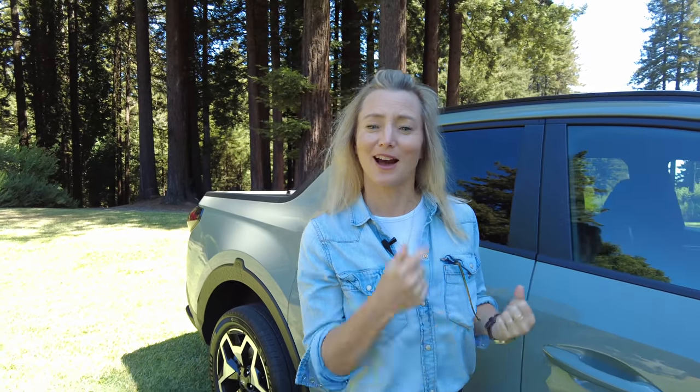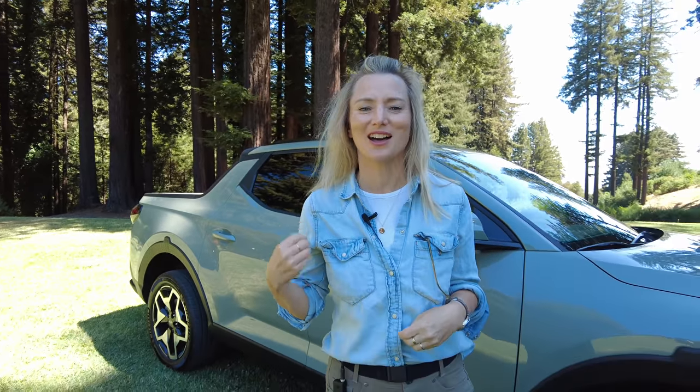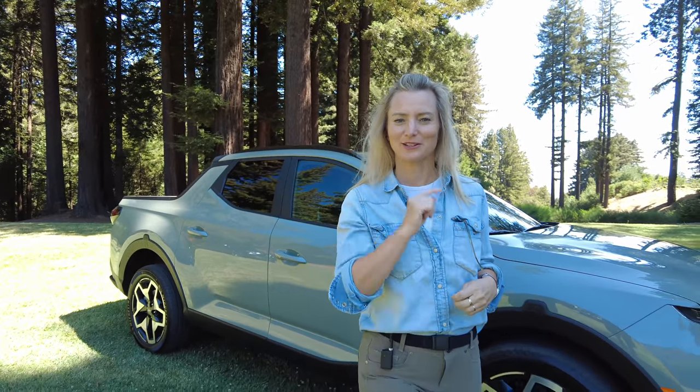At Kelley Blue Book, we love cars that are disruptive. I happen to think I have one here right behind me. This is the all-new Hyundai Santa Cruz. I'm about to drive it for the first time and tell you what I think.